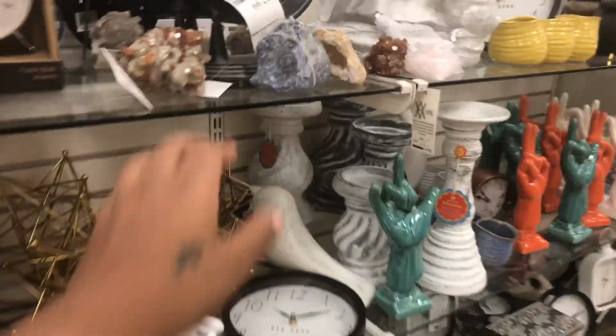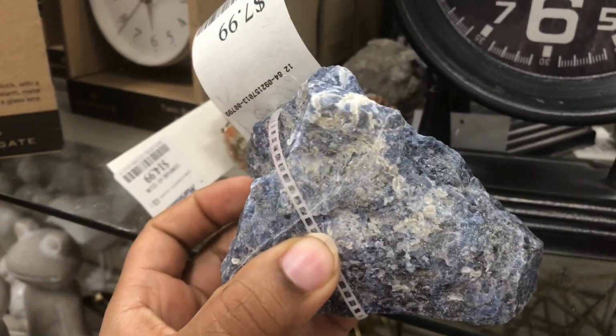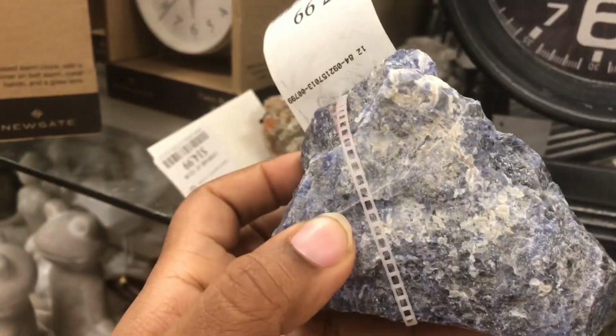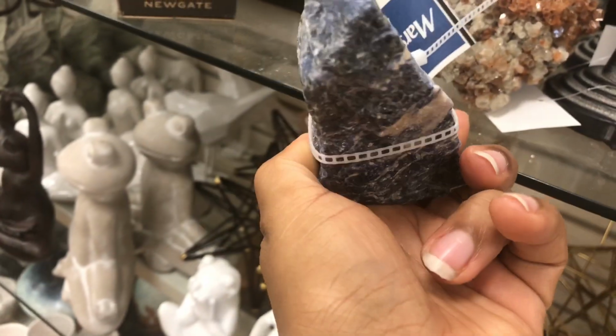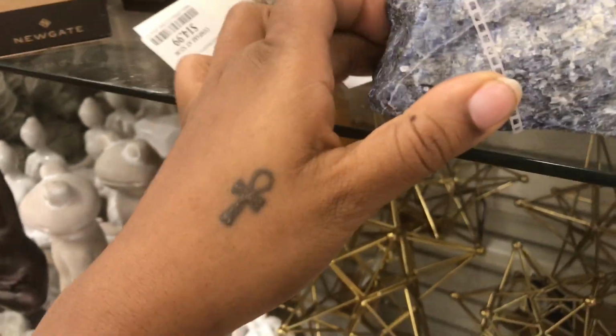I mean, I would even get the unikite. I just don't know if it's real. Or this is either unikite. No, not unikite. What is it? Solanite, I think. Or it could be unikite, actually. I feel like that's not a bad price. I just don't know if it's real. That's the only thing. I don't know.